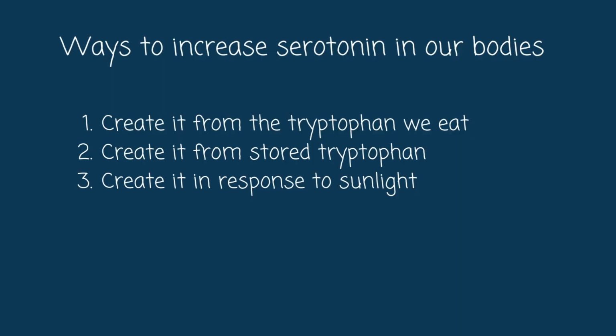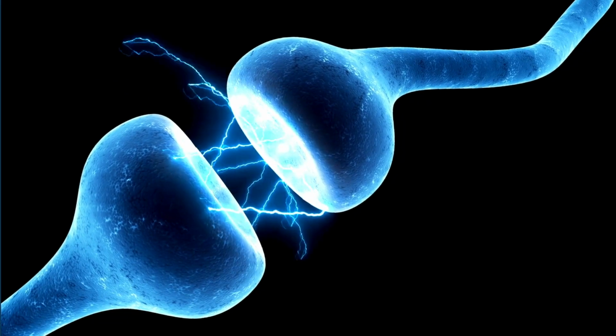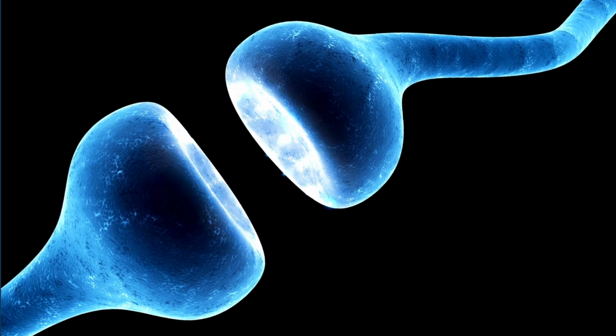Finally, researchers have since invented a fourth way, one that you've probably heard of: medication. Certain classes of drugs, such as SSRIs and SNRIs, are commonly used as antidepressants or anti-anxiety medications. They work by increasing the level of serotonin, and in the case of SNRIs, other neurotransmitters too, like norepinephrine and dopamine, by blocking its reabsorption into neurons. This keeps these neurotransmitters bouncing around in our nervous system for a longer time than they otherwise would, and thus prolongs their effects on our body.